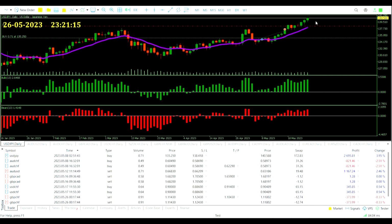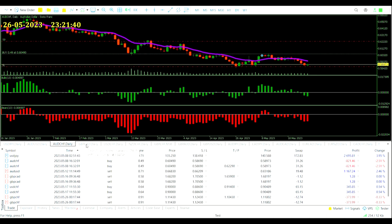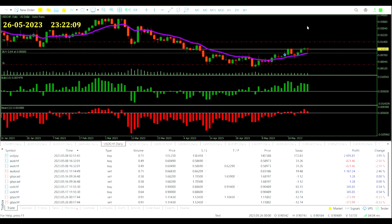And that dollar yen, it does keep on pushing. Our trailing stop loss getting even higher. 1,600 minimum locked in. Australian dollar, US dollar, not much price action today. Same on the Australian dollar, Swiss franc. Didn't quite hit that stop loss still. Hanging in there. Pound CAD, pretty chill also. Waiting for that breakout. And again, US dollar, Swiss franc.